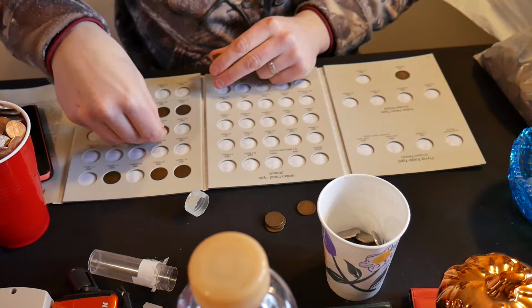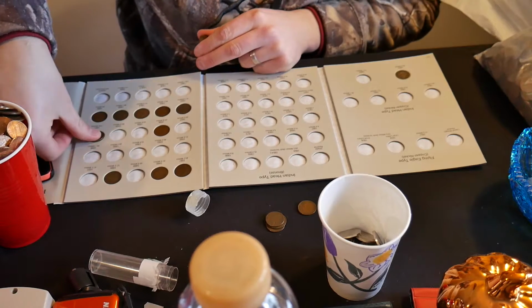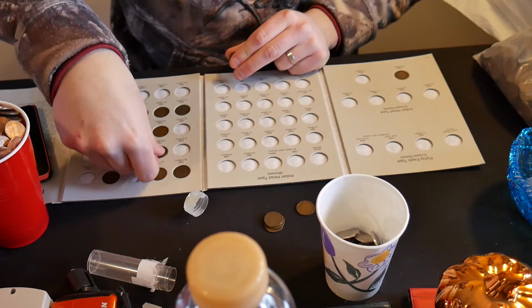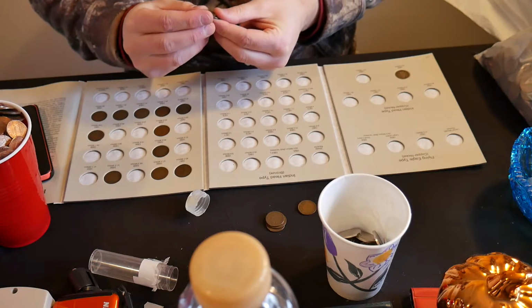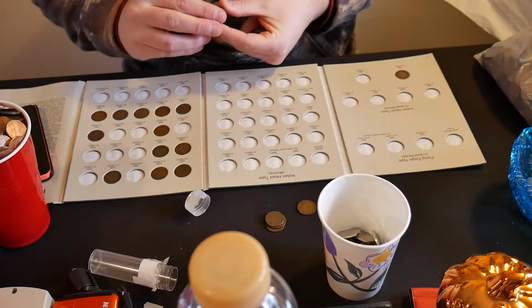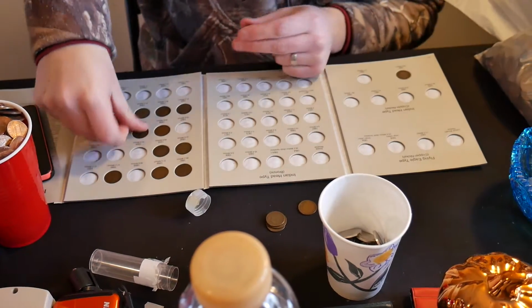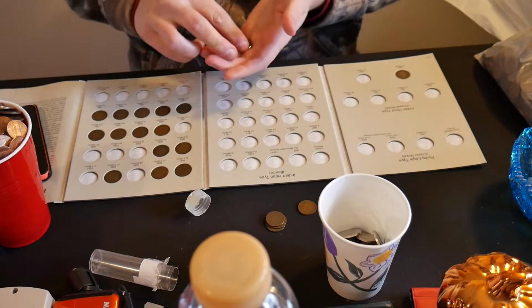1889, 49.8 million were made. 1901, 79.6 million. 1893, 46.6 million. 1892, 37.6 million. 1899, where are you at? 53.6 million were made. 1900, 66.8 million were made.